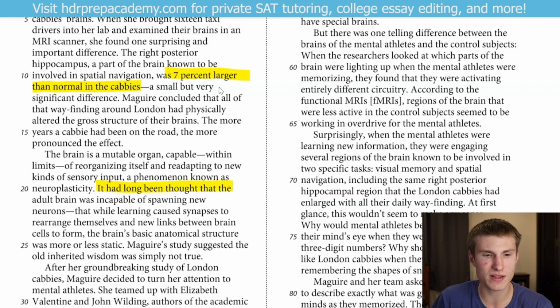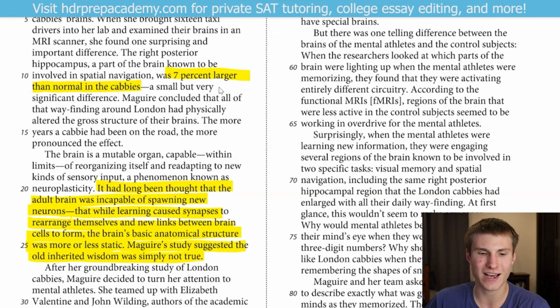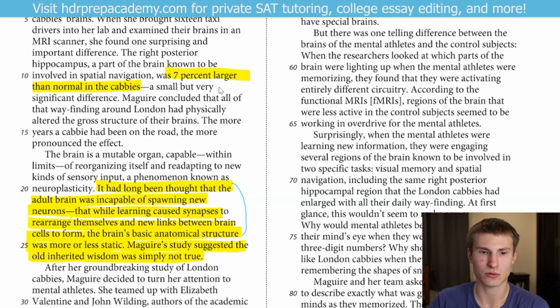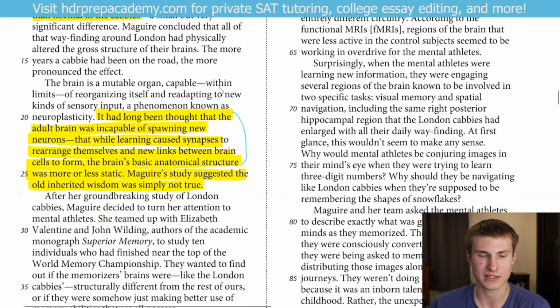When we say it had long been thought that the adult brain was incapable of spawning new neurons, that while learning causes synapses to rearrange themselves and new links between brain structures and cells to form, the brain's basic anatomical structure was more or less static. Maguire's study suggested the old inherited wisdom was simply not true. And that's ultimately what's important from this study with the cab drivers, right? It's showing that what was long believed, this first highlighted portion, is now being looked at again because it doesn't look like it's actually true based on this study. So ultimately what it's doing is contrasting this old wisdom and saying it isn't correct.